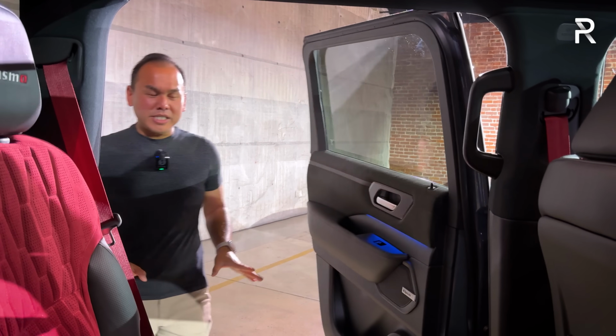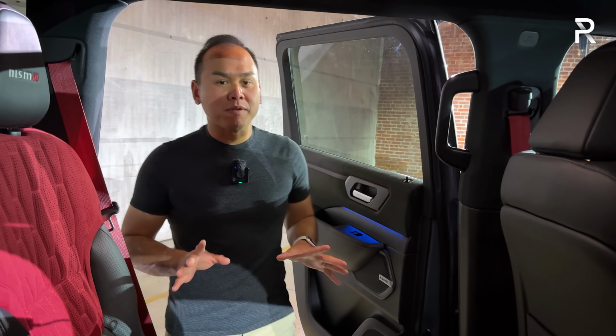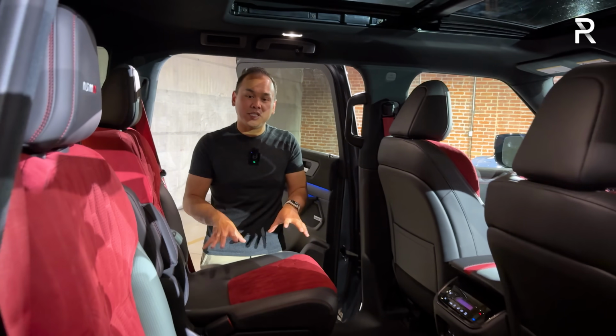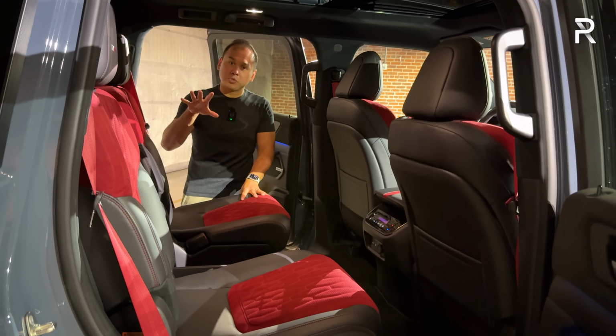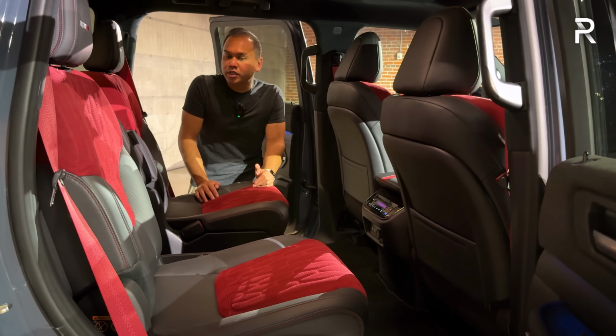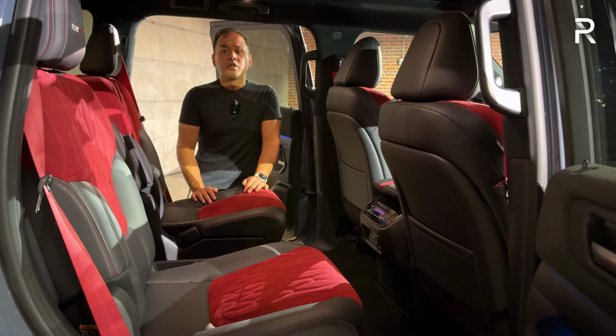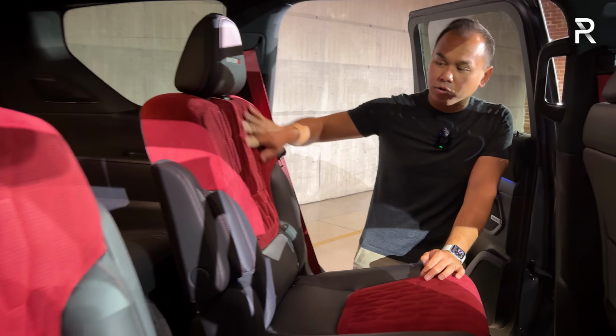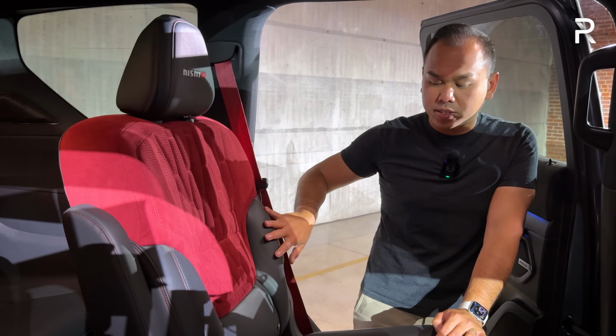Now, moving into the back seat of the Armada, remember, this is their flagship family vehicle, so you expect this car to have plenty of practicality, especially if you need to carry adults. As you can see, this model comes with the captain's chairs. I wasn't sure if Nissan was going to offer it with the bench. You can get that on some of their trims, but I believe for this model, you're only going to get the captain's chairs. You can see the red accents continue back here, so you have the red ultra suede with the red contrast stitching.